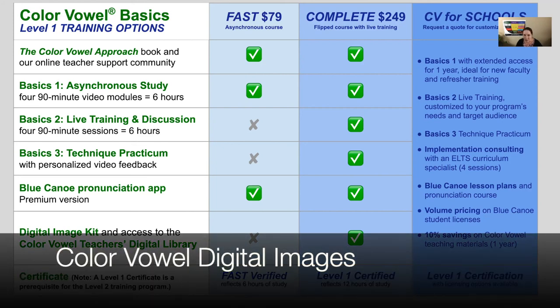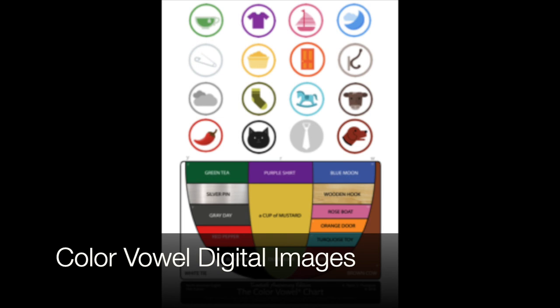Another advantage of the Complete program is that you'll receive the digital image kit with all of those images that I've just shown you, whether it's the black cat ah, or olive sock ah. You can use these images in your own handouts and your own worksheets that you design.